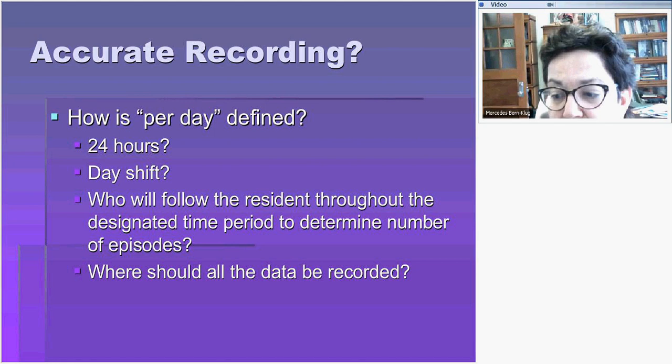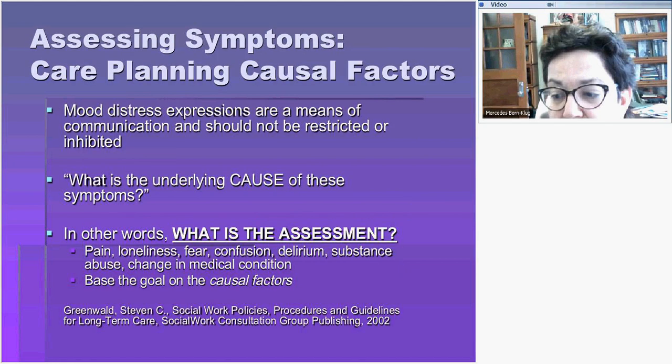I would bet that very few of you could honestly say, wow, we have a great behavioral management documentation program. Everybody is on board. We captured every shift. We're all in agreement. So there are a lot of challenges when it comes to capturing and recording data.